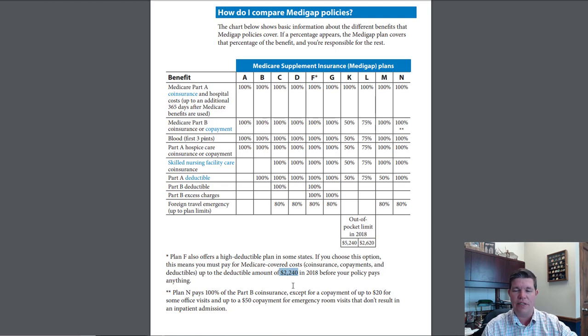Now the premium on this is quite a bit less, but it's not enough less that if you end up paying that $2,240 in the first year, you're still saving money, because you're not. It typically is about $40 or so per month less, or maybe about $800 a year. It all depends on the area that you're in, but around here we're about $800 or so per year less for high deductible Plan F.